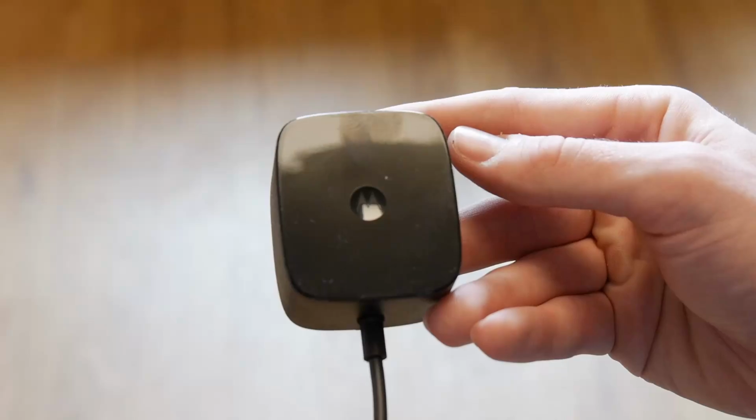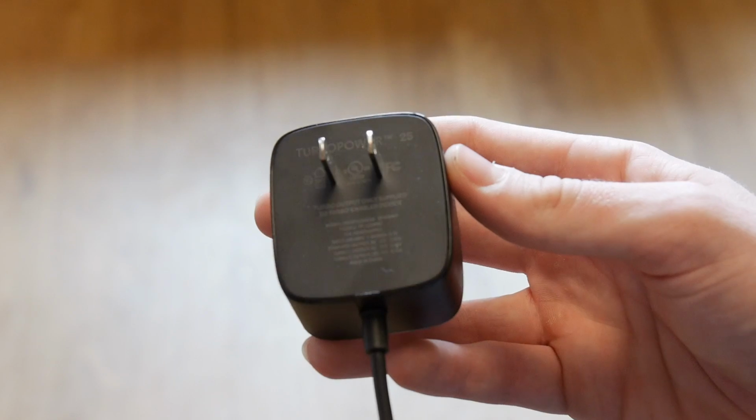Keep in mind with that though, the cable is permanently attached to the charger, so I don't know if Motorola was trying to dissuade you from connecting it to a computer if you're an inexperienced user. Probably a good idea though. I had other micro USB cables lying around, so that wasn't a huge issue.